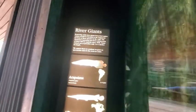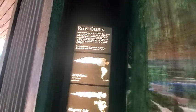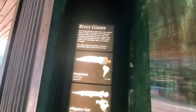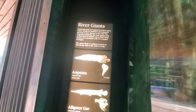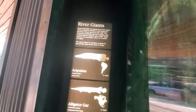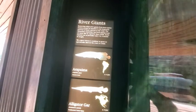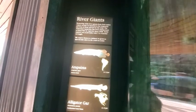Removing adult river giants from their native waters would be harmful to the long-term survival of these species in the wild. The Tennessee Aquarium has been raising most of these fish in captivity since 2008. Some started out as juveniles only 3 to 4 inches in length. We expect them to continue to grow to spectacular sizes in the years to come.